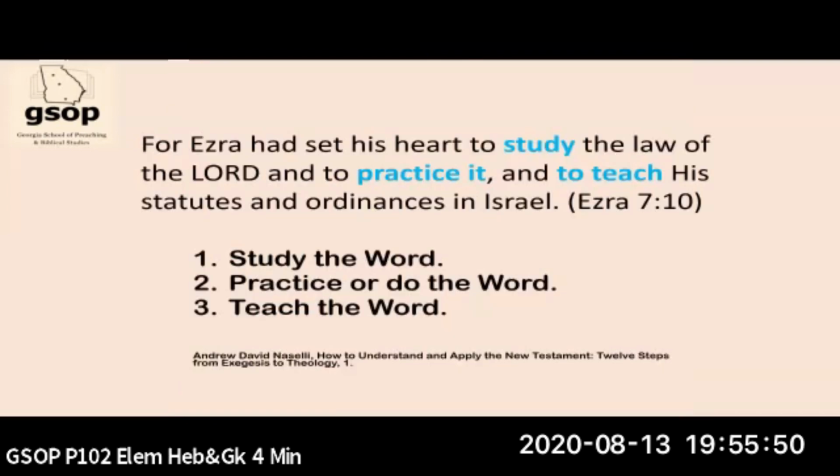In Ezra chapter 7 and verse 10, Ezra writes, "For Ezra had set his heart to study the law of the Lord and to practice it and to teach his statutes and ordinances in Israel." The point is to study the word, practice the word, that is, to live it, and to teach the word. A study in and of itself is incomplete unless it's lived, unless it's shown to others. An exegete takes what they pull out and applies it in their lives, regardless of what their own history or tradition says, and applies it appropriately, so that others can come and see the truth in you.